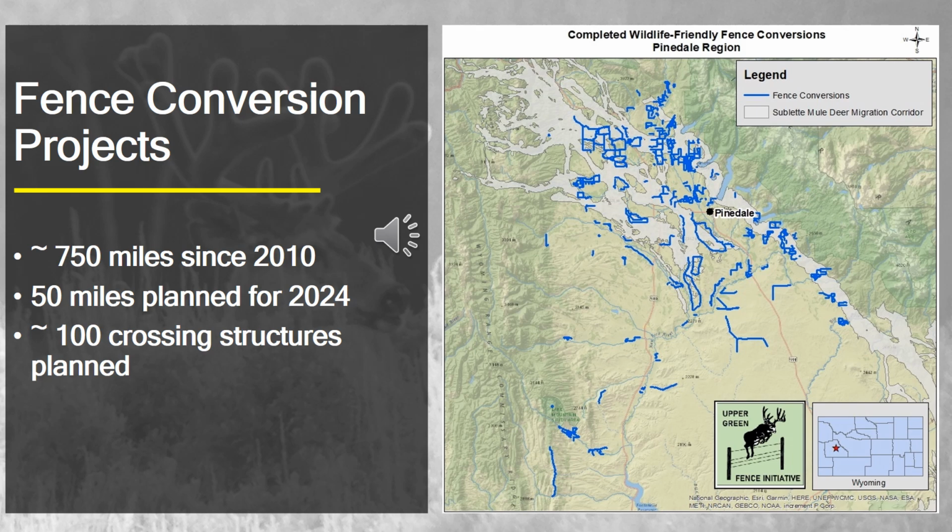Fence projects have really snowballed in our region and have gained a lot of traction, and we are now close to 750 miles that have been converted to wildlife-friendly standards in the county. These are primarily landowner-assisted projects that our Fence Initiative works collaboratively to accomplish, and we are looking at around another 50 miles this coming year for implementation, as well as 100 crossing structures over the next 3 years.